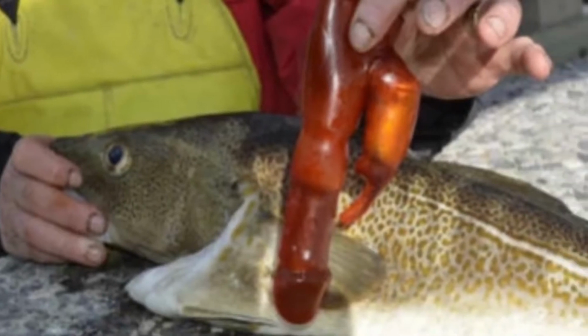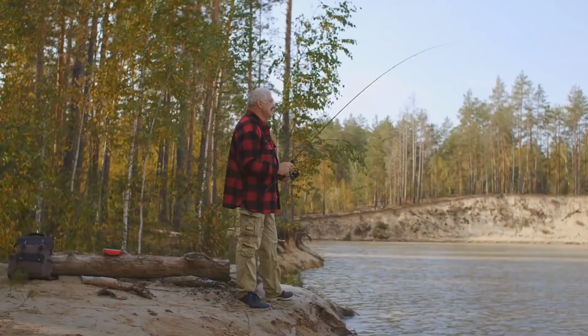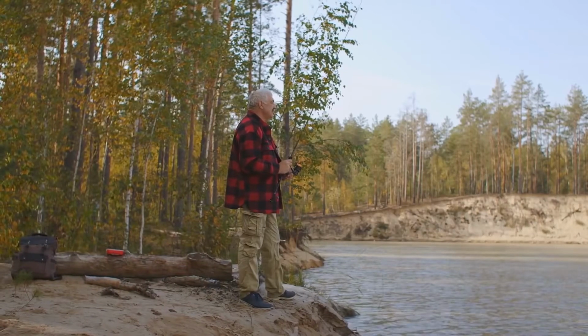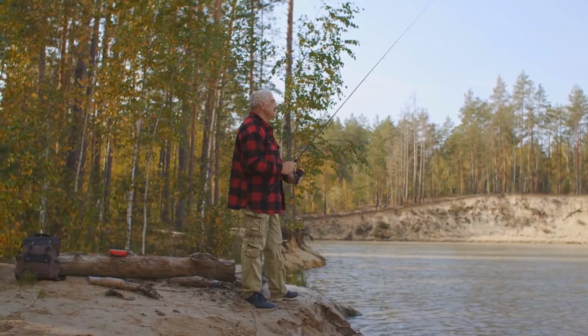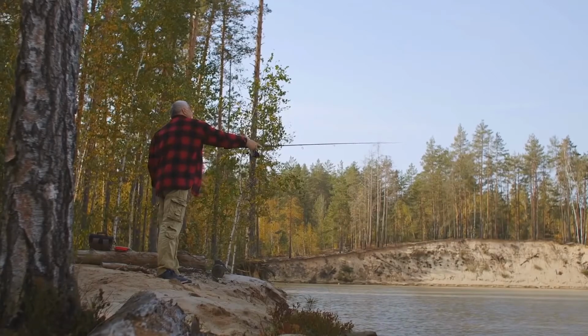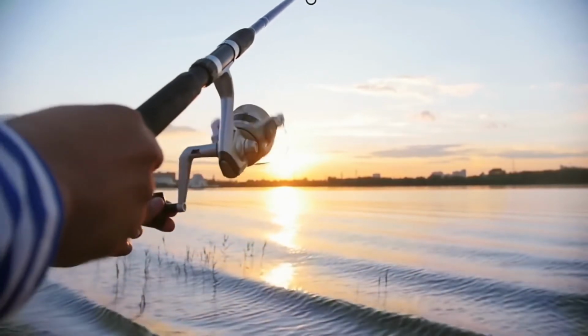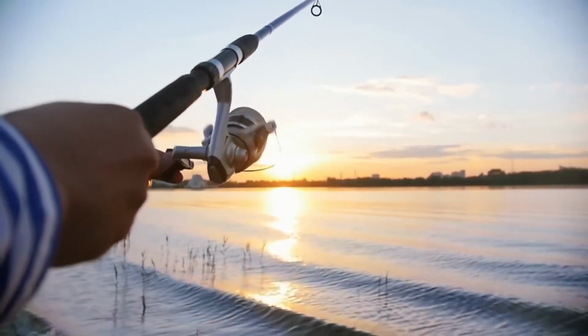He had spent his whole life fishing near the waters of his town of Møre in western Norway. But this is the first time he had ever heard of a fish swallowing discarded adult toys. According to Frillin, cod eat all sorts of things, and it's very possible that the fish mistook the vibrator for a delicious cephalopod, one of his favorite foods.